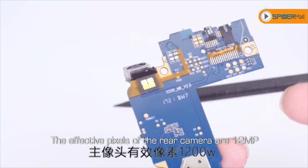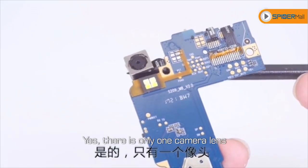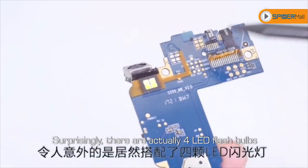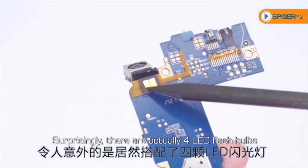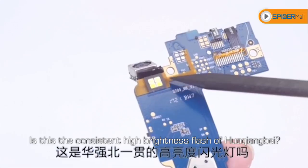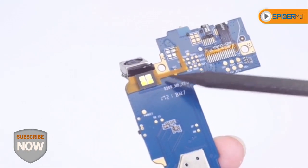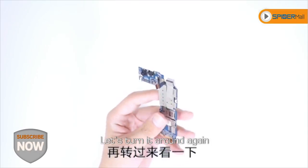The effective pixels of the rear camera are 12 MP. Yes, there's only one camera lens, and the other one is just decoration. Surprisingly, there are actually 4 LED flash bulbs. Is this the constant high brightness flash of Huaqiangbei? Let's turn it around again.